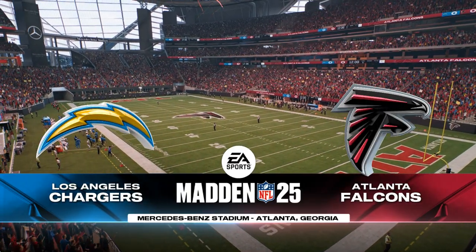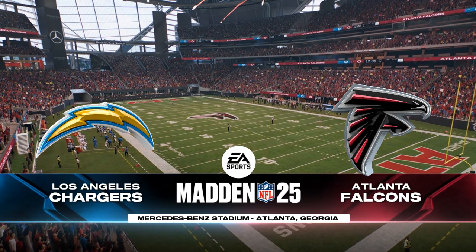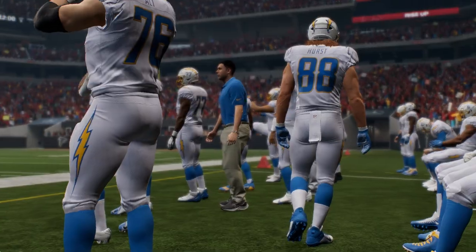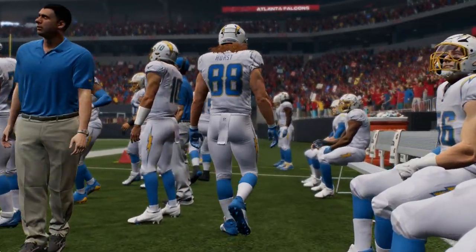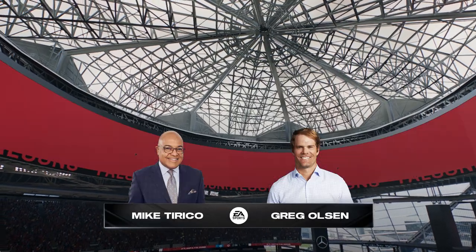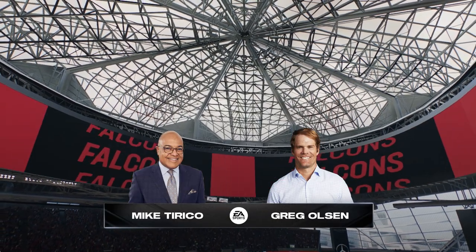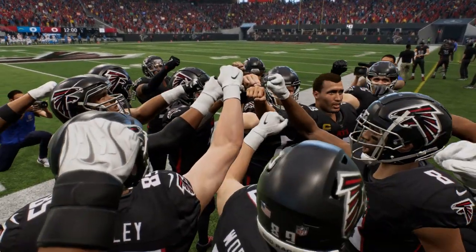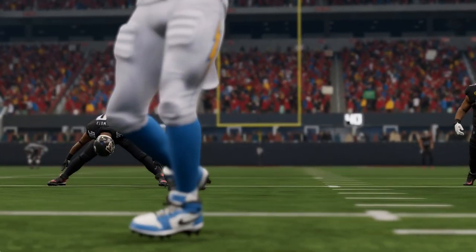First open in 2017. Here's a look inside the one-of-a-kind setting for football. That is Mercedes-Benz Stadium here in Atlanta, the home of the Falcons. So good to have you with us, Mike Tirico and Greg Olson here in the booth. Carter, these are a couple of teams that struggled a year ago, finished out of the playoffs, under .500. But the continued love about the NFL, a new season brings renewed optimism.